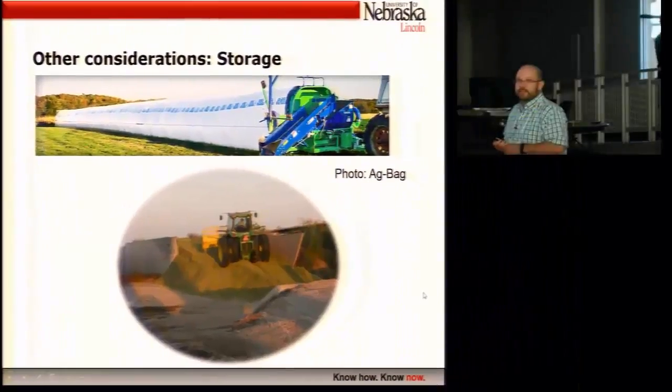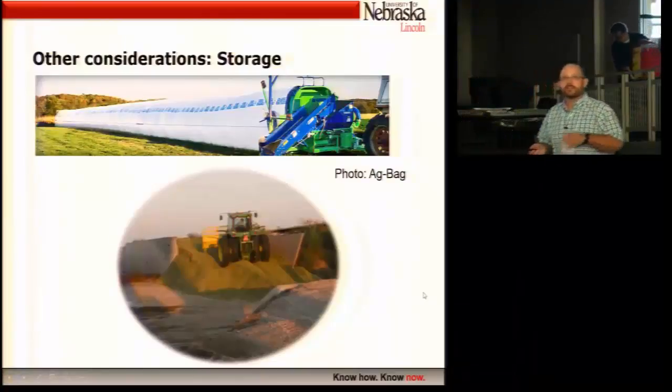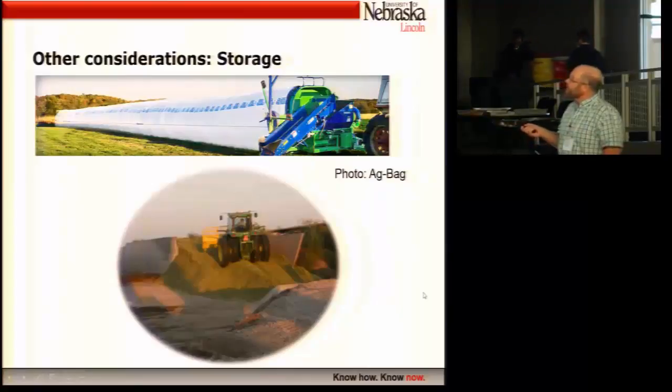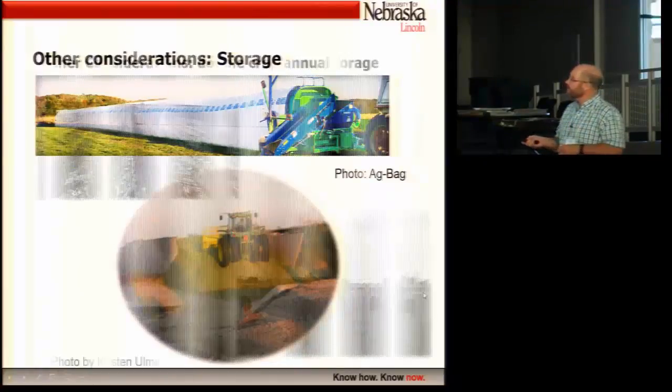I tell students that my job title is systems, which is great because it means I can do anything I want to as long as I call it a system. But really that means that I'm supposed to look at things from different perspectives. So there's a couple of other considerations here. The silage that Henry put up was stored in an ag bag. Most people will probably store in a bunker. Okay, and so what does drier silage mean in terms of harvesting bulk or getting bulk density and doing a good job of packing, which we've already heard is really important? We don't have those data.